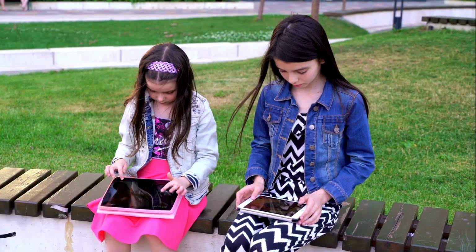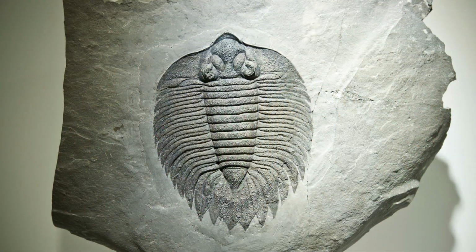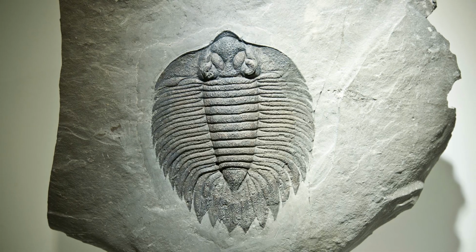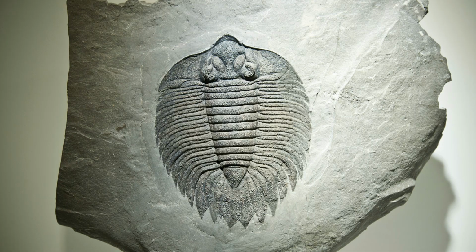And if you think collecting Pokemon is addictive, try trilobites. Some fossils are so exquisitely preserved that you can still see the fine details of their compound eyes and segmented bodies, frozen in stone for hundreds of millions of years.